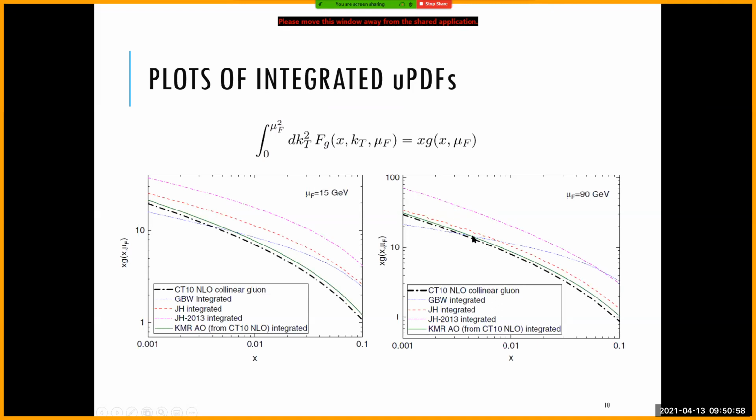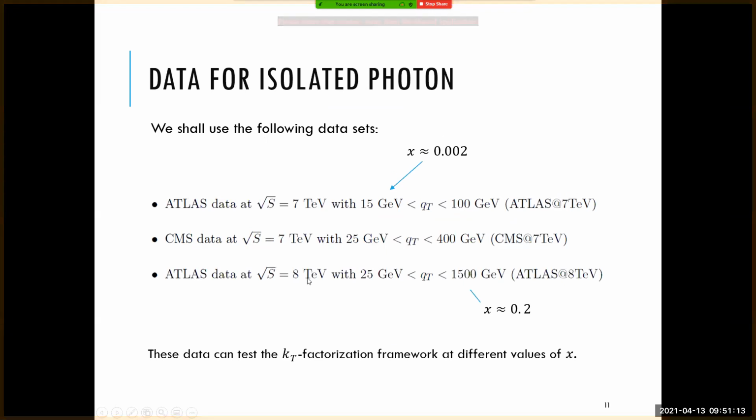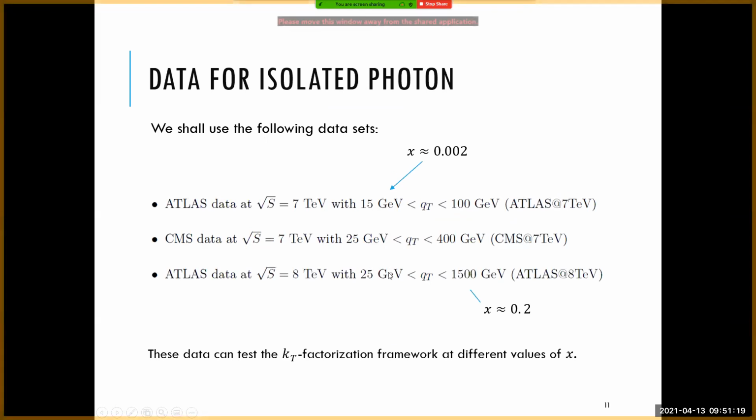Okay, so now let's have a look at the data which we are using. I will show 3 sets of data: ATLAS 7 TeV, CMS 7 TeV, and ATLAS 8 TeV. These are sets which have low QT data inside, and especially this ATLAS 8 TeV is interesting since it has, as you will see, small errors and a very broad range of QT from 20 GeV up to 1500 GeV.